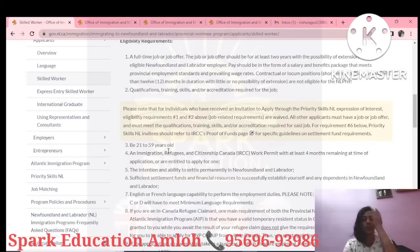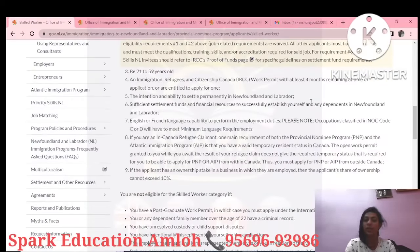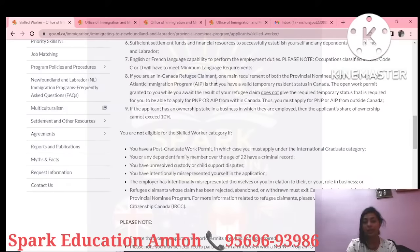You should be 21 to 59 years old. You could be in between 21 to 59. And IRCC work permit with at least 4 months. Intention and ability to stay permanently in Newfoundland. Sufficient settlement funds. And IELTS if you are a refugee. One main requirement for both the provincial programs and the Atlantic program is that you have a valid temporary resident status in Canada. If you are in Canada, that's the one for you. If you are not in Canada, you wouldn't have to worry about it.